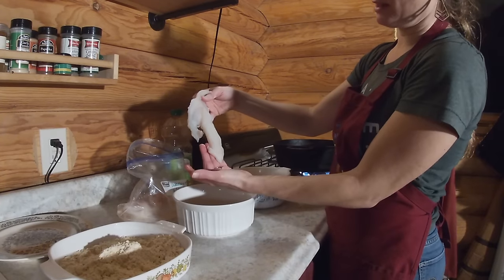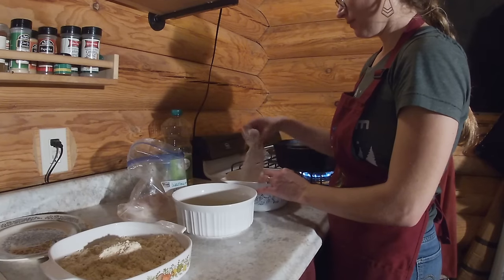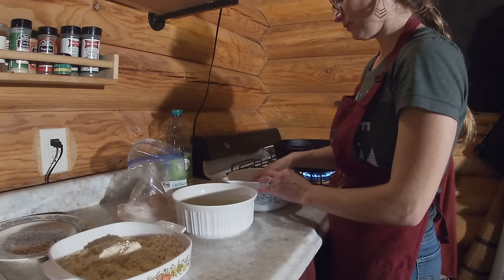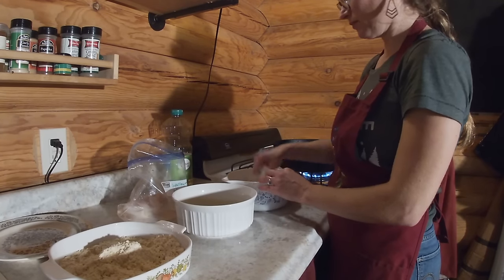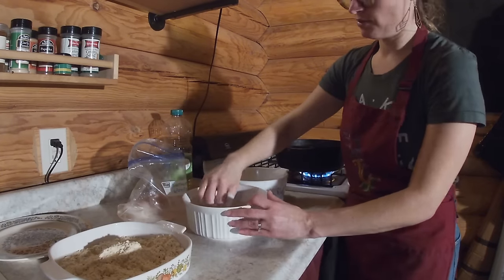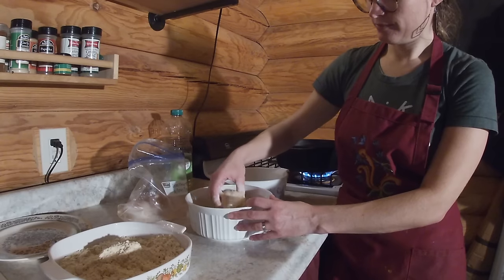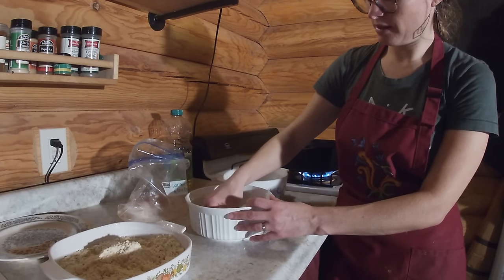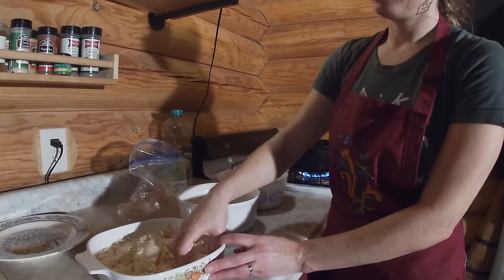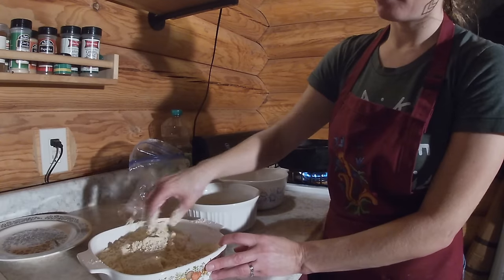There's the fillet. It's a nice fillet. Walleye, which is awesome. Just put it in the flour, and it looks like that. And just dip it in the egg. And get it completely coated, which is good. And then the last, dip it in the batter.